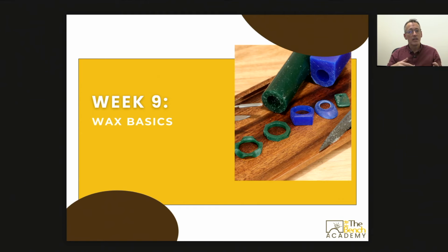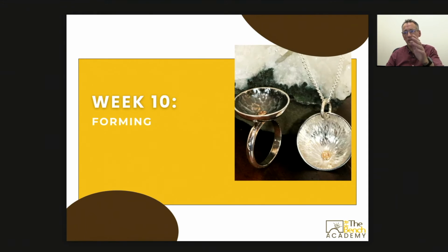It can be rings, it can be a pendant. It can be anything you want. We're not going to ask you to get these cast. We just simply want to see the techniques and the creations that you can come up with simply by using the wax. We're going to be looking at forming.